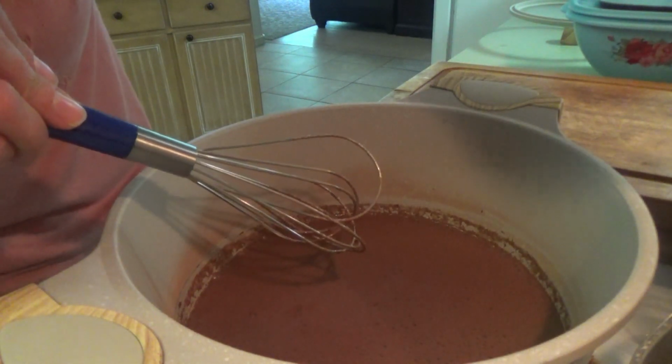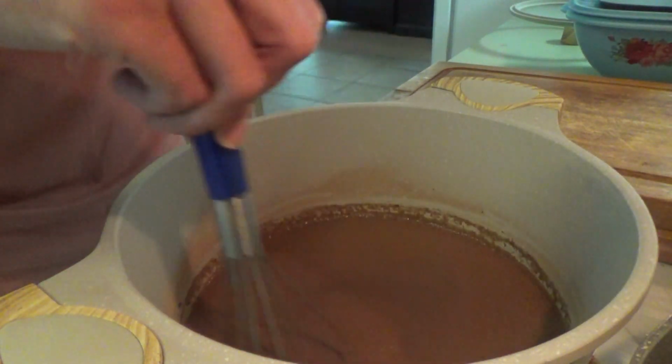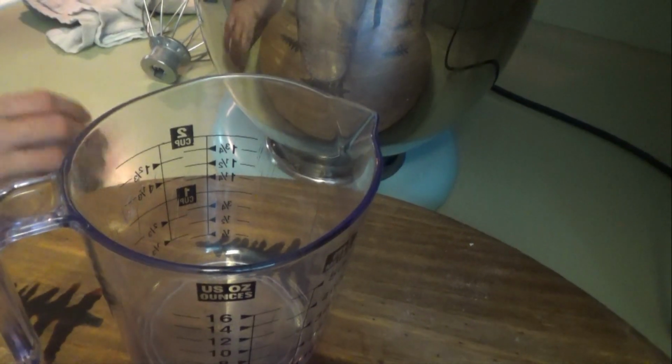Now we're just going to heat this over medium-low heat until it starts to thicken and simmer a little bit. While we're waiting on it, we're going to go ahead and get the eggs ready. I've got my little measuring cup here. I'm just going to put the egg whites in the mixer, the egg yolks in here.